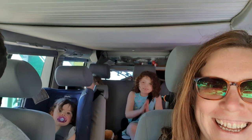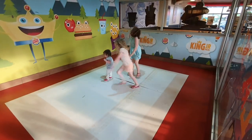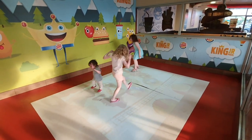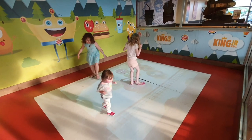So we get a Burger King before we go home. Yes. Burger King, as she calls it. I did think we could possibly pop into Burger King on the way home. Should we just ring the changes and go to McDonald's instead?